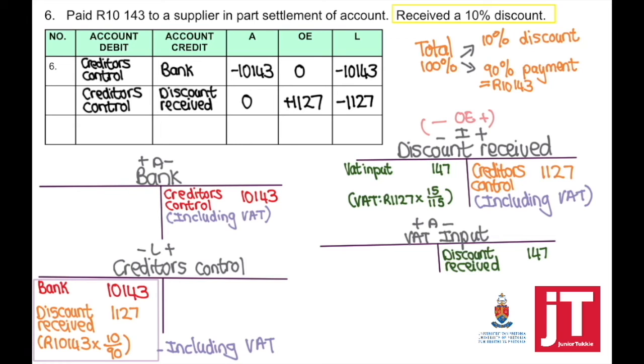Now, irrelevant of whether I decide to do it directly in the creditors control account or in the discount received, the VAT input would still be credited. We've done it now in discount received. We took out the VAT amount to VAT input. So on my accounting equation, account debited, discount received, account credited, VAT input. Because VAT input is credited, it means our assets will decrease. Because discount received is debited, my income will now have a negative effect on my owner's equity.